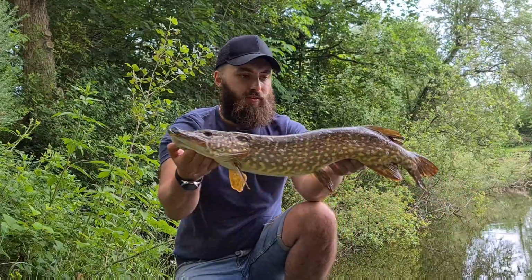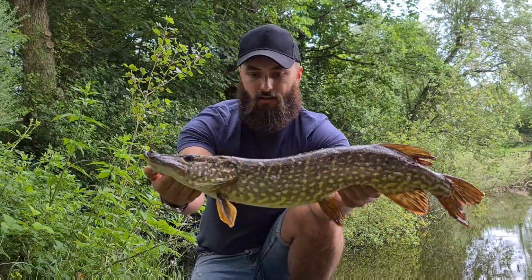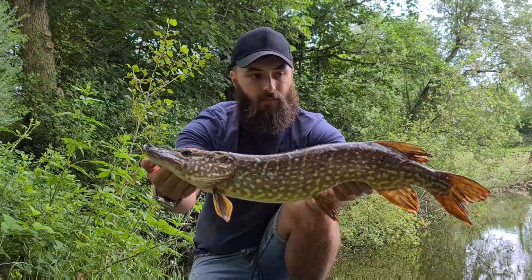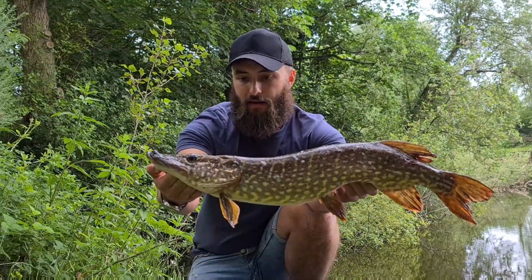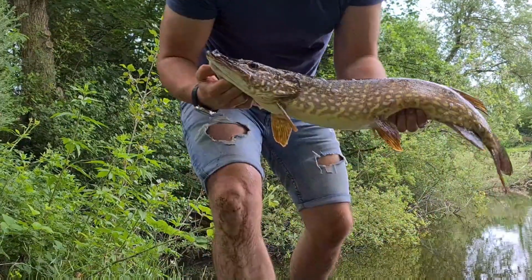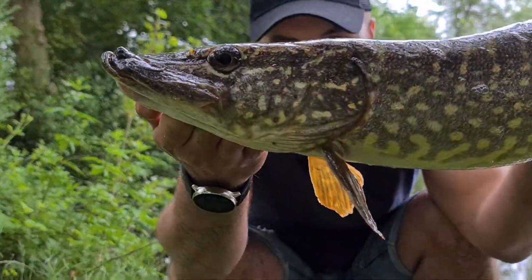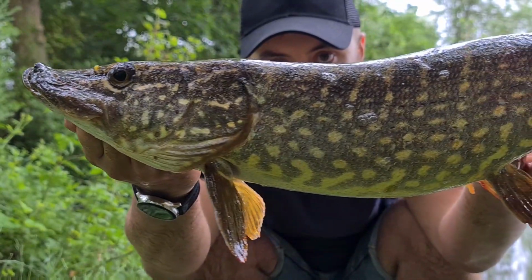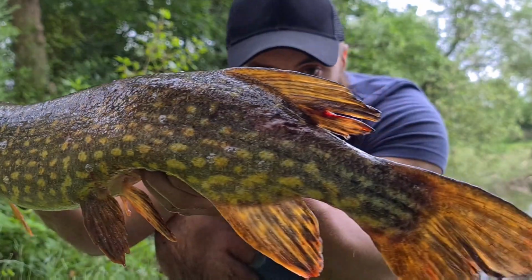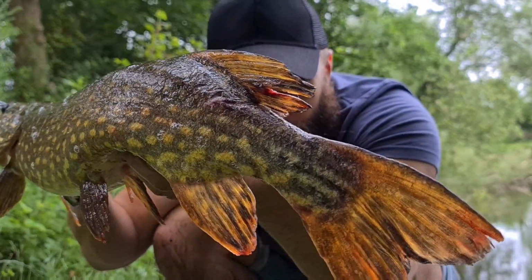That is a good pike, especially for this little water. I'm going to bang some treatment on that fin and get that one straight back out. Just show you a little close-up. That injured fin back there, look.